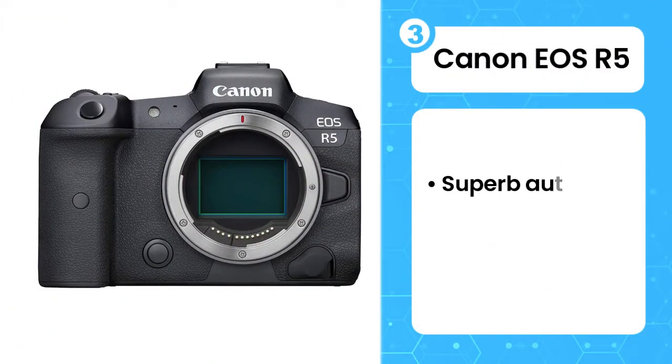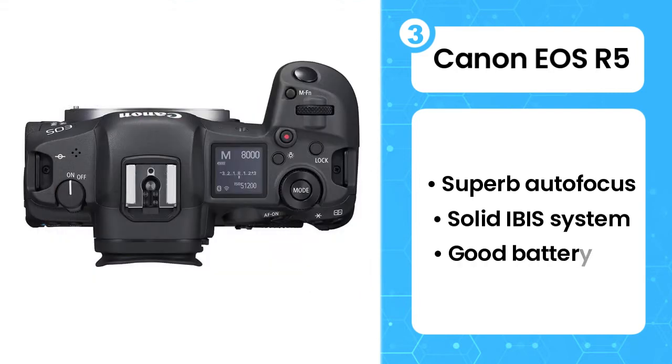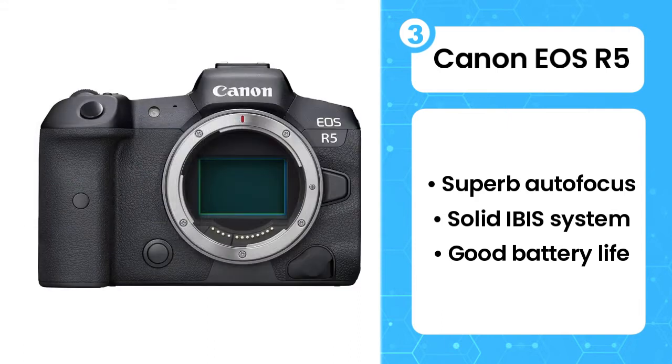The third product on the list is a Canon EOS R5. If you see the Canon EOS R5 as a pro stills camera with some impressive video features, then it's one of the best the photography giant has ever made.